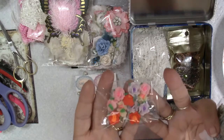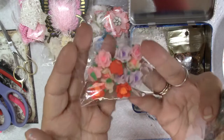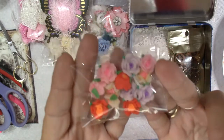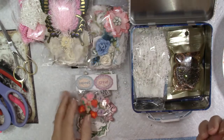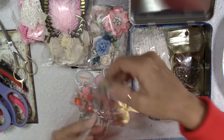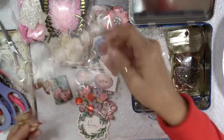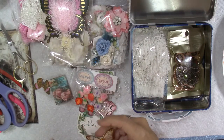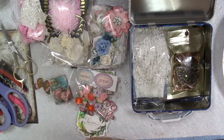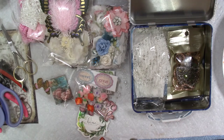We've got a little bag of these resin flowers. So we've got some purple and red and white and pink. So I put several of those in there. Those are really nice to use, and you can also paint those to change the colors in them. And that's what I've done with a lot of them. A lot of times I paint them white, and this was meant to go. I didn't put these together, which is what I meant to do.